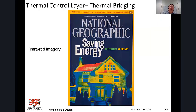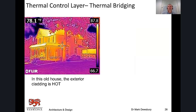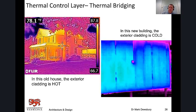If we click over to infrared imagery, this is an image of an uninsulated home. And in this old house, the exterior cladding is hot relative to the environment. In this well-insulated house, in this new building, the exterior cladding is cold, which is why moisture forms on it. Moisture forms on the inside surface of the cladding because it is cold, because we're keeping the heat inside the building, not outside the building.